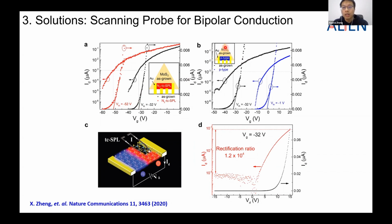And we also did a p-type doping of the entire channel. Compared to the pristine transistor, for the p-type doped transistor the threshold voltage has been shifted to the right. This is also consistent with the entire p-type doping. So far, we are able to prove that our scanning probe lithography n-type doping and p-type doping are both working in a real device.